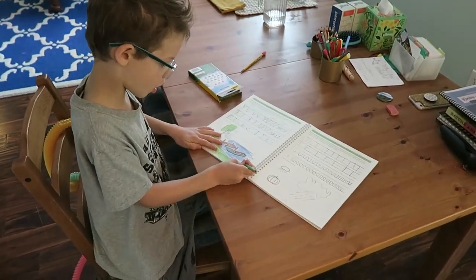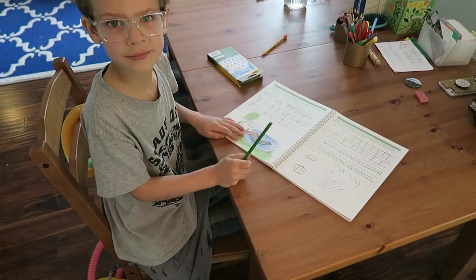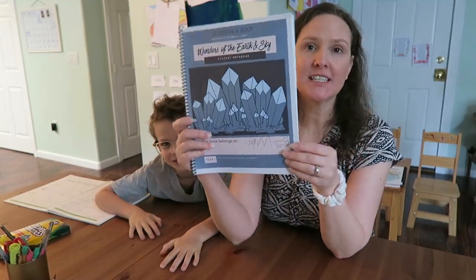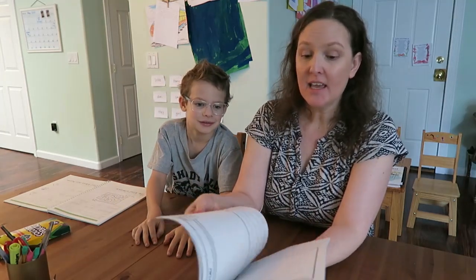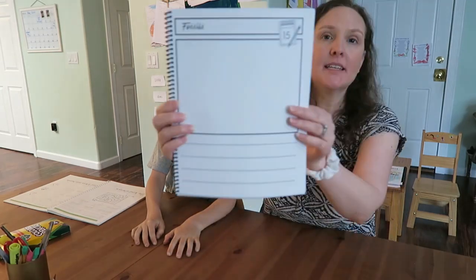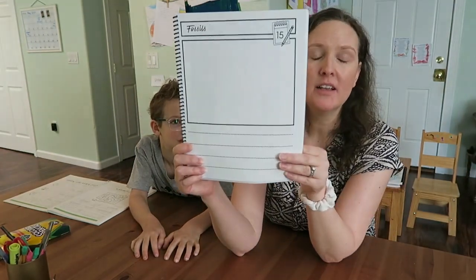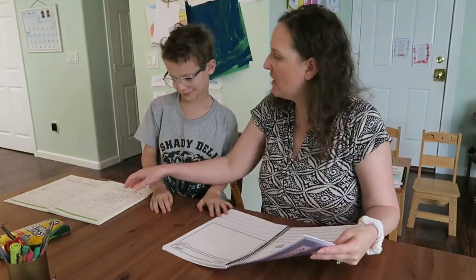So while I was finishing up language arts with my pre-K-er, my first grader, oh, that's gorgeous, buds. That's really gorgeous. I love it. So we are now going to do my first grader's science journal. Now this is from Blossom and Root, Wonders of the Earth and Sky. It's very simple. It is just lines and a place to color. So I am his scribe, and then he will do his drawing of what he thought was most important during our fossil unit. So buddies, can you tell me what you thought?